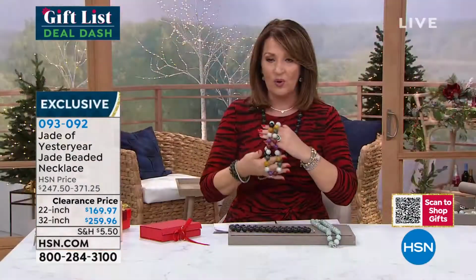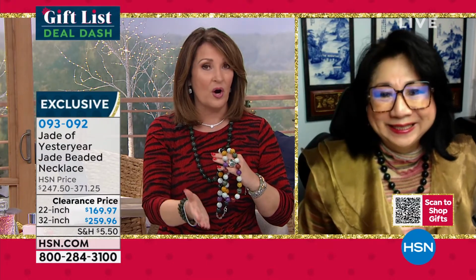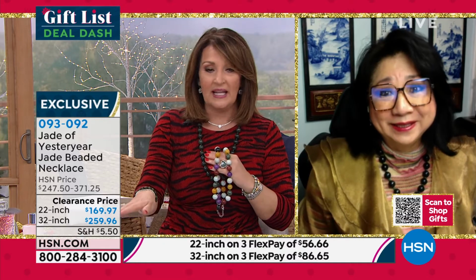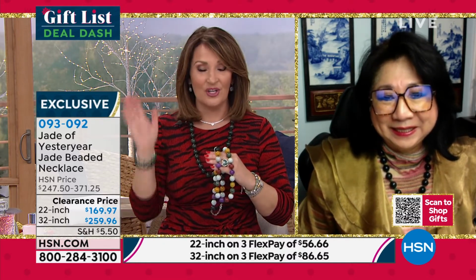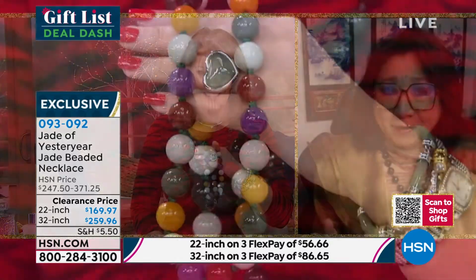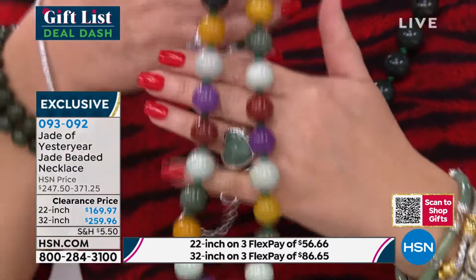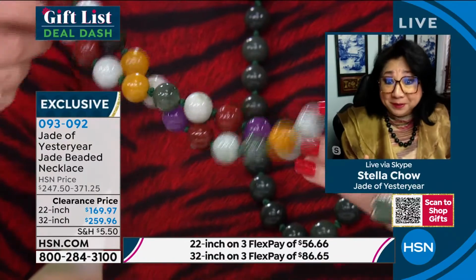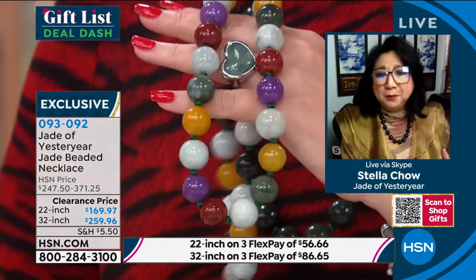So Stella, I don't know where we start here. As you said, you know what the market's doing in jade beads like this. 16mm beads, you can't even come close to these prices for a 22 or a 32 inch necklace. It's crazy. The jadeite beads are almost 17, almost 18 millimeter. Some of them are a little shy of 18, but close to 18 millimeter. It is unbelievable to be able to get this.